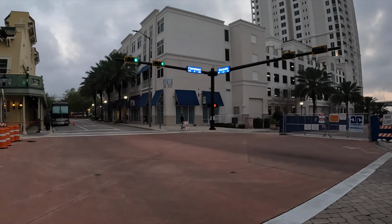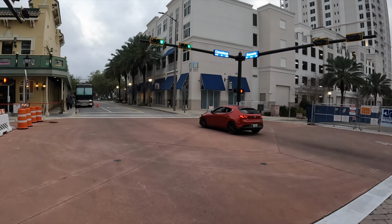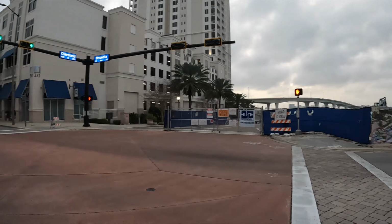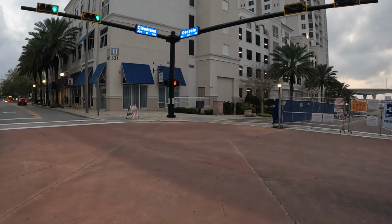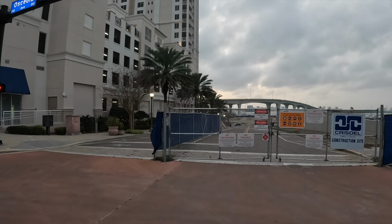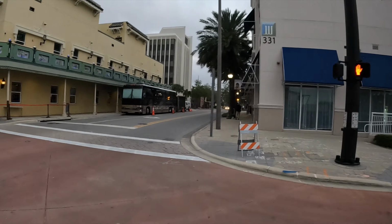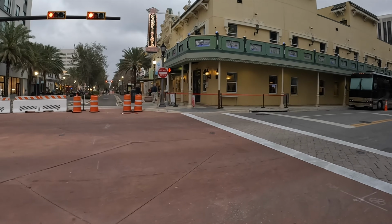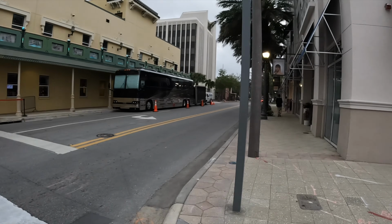Anyways, hope you guys enjoyed this virtual tour from Clearwater. Probably gonna wrap it up here. Last time I was here, I was able to go down there and show you guys the waterfront, but looks closed. It's just basically the downtown area in main Clearwater, not Clearwater Beach. So we'll see you guys on the next one.